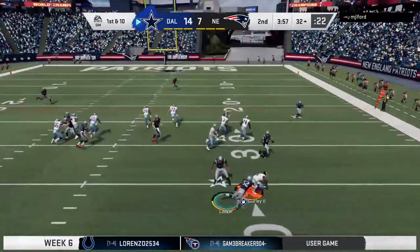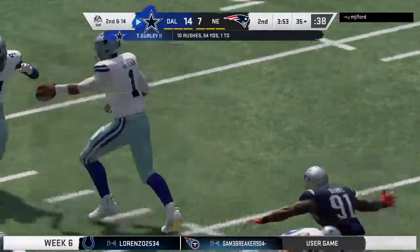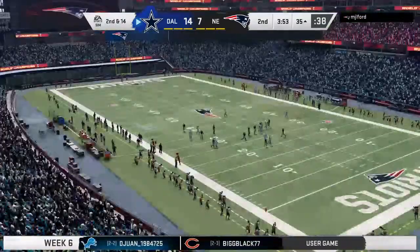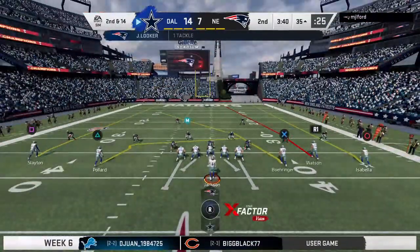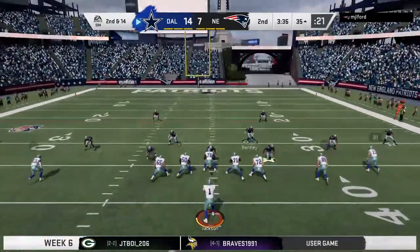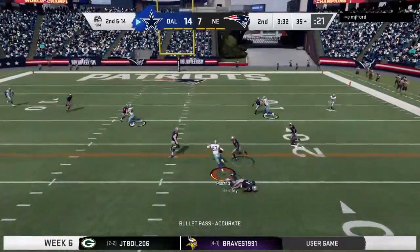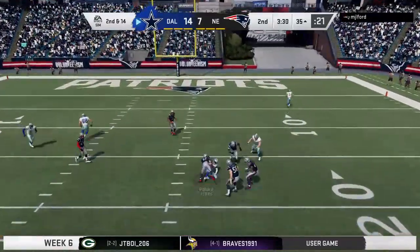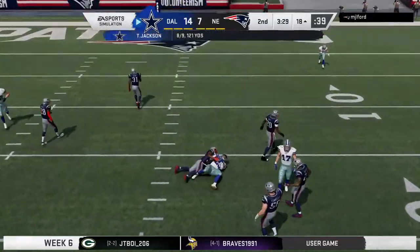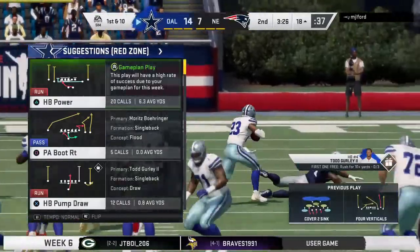Here comes carry number 10 for Gurley. And that play is blown up, losing yardage back at the 35. Yikes, a 4-yard loss really sets him back now for 2nd down. Throwing on 2nd and 14. Jackson. And he'll dump it underneath to his running back, complete. And he's got another 1st down as the tackle's going to be made at the Patriots 18.